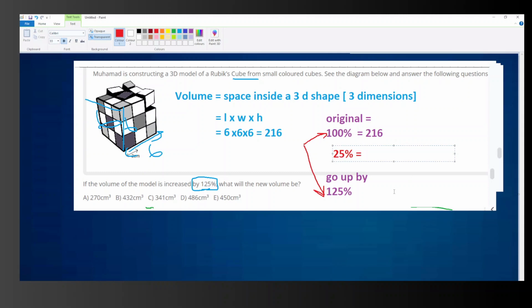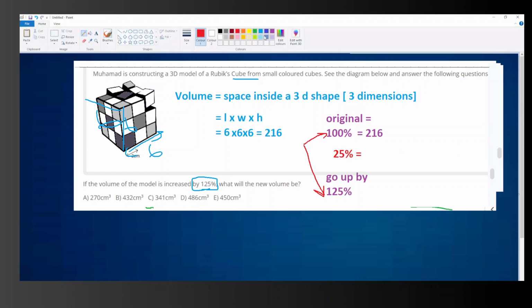And maths is all about going from one number to another. You will hear me say that so often in lessons and during these videos. You go down here. 100 to 25, that is divided by 4. So do that on the side. You guys have 5 seconds. Pause the video now, have a go. What's 216 divided by 4?